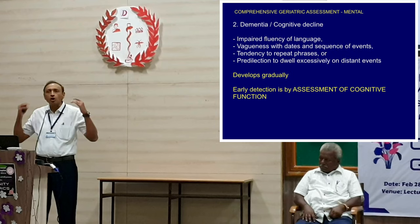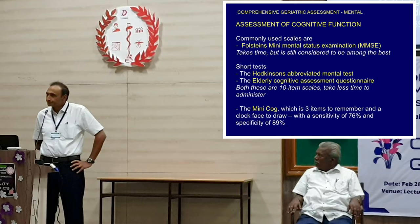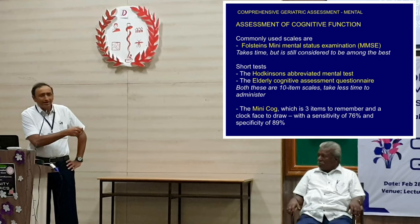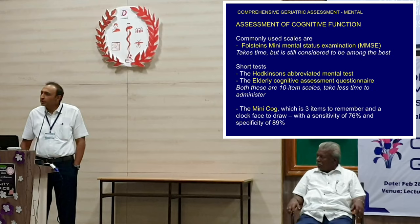Now again, there are many scales that are used to assess cognitive function. The most well-known is the Mini Mental Status Exam, or the MMSE. Of course, NIMHANS has developed its own version called the HMSE, or the Hindi Mental Status Exam. Right? There are shortcuts of that. To use the MMSE takes a little time because it scores out of 30 points. There are shorter tests available. One is the Hodgkinson's abbreviated, or AMT, and these two questionnaires, the ECAQ, Elderly Cognitive Assessment Questionnaire, and the MINICOG.